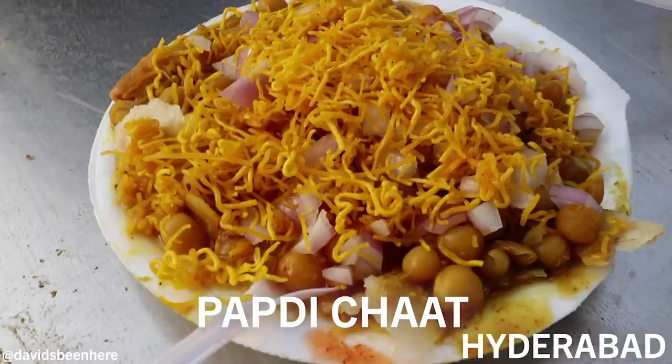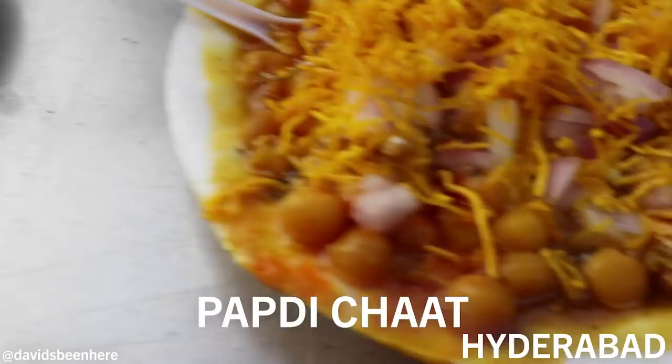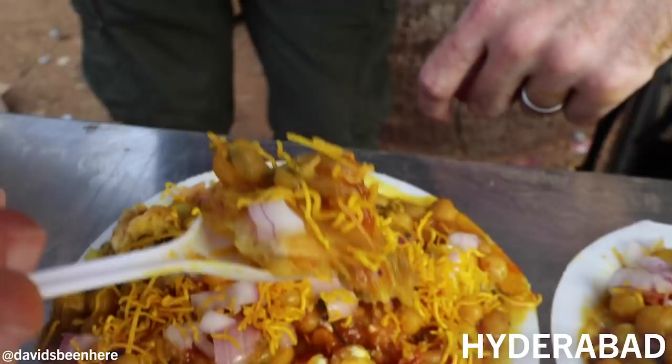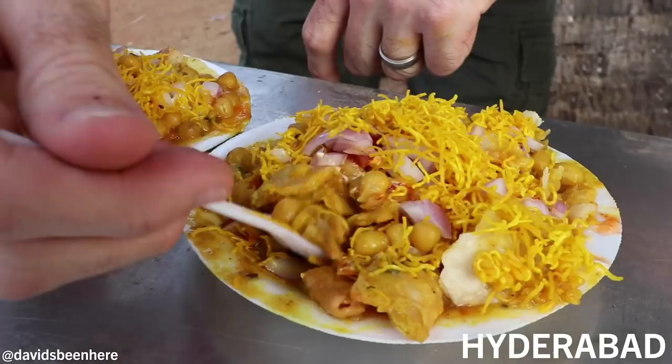Right here we have papdi. This is actually papdi chat. And this is samosa chat. So the difference here is this one has samosa, which is like an empanada, on the bottom, broken up. It's sweet. It's sour. It's crunchy. Oh, it's a little spicy. I love how they have chickpeas throughout. Papdi chat. Oh yeah, love the crunch here.